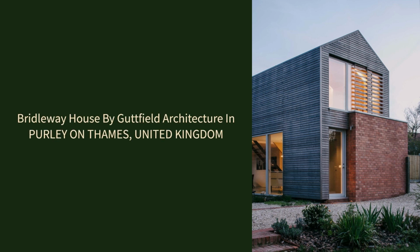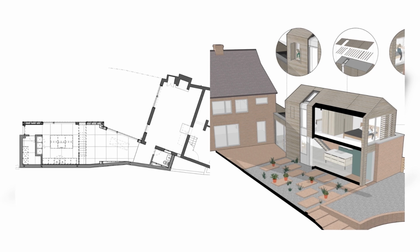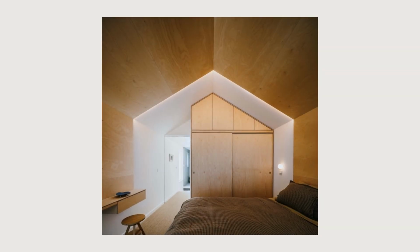Bridleway House by Guttfield Architecture in Purley-on-Thames, United Kingdom. Guttfield Architecture has added a barn-like timber extension to a red brick cottage in rural West Berkshire.